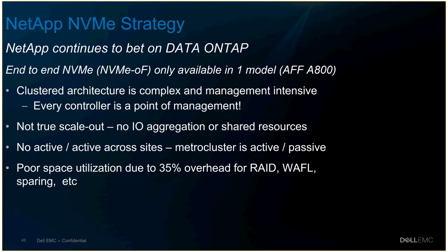I'm making air quotes. You can't see. What those clusters mean is I have dual controllers. So I have two controllers connected to the disk, another two controllers connected to the disk, connected with an InfiniBand back end. Every single controller is a point of management, though.